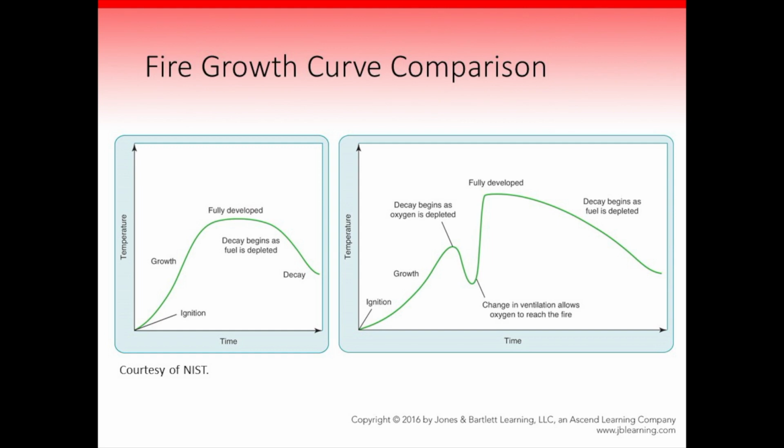However, on the right, you see the comparison with the ventilation-limited fire growth curve. You have a similar ignition, a similar growth, but you will go through an early decay stage due to a lack of oxygen. At some point, there becomes a change in the ventilation profile, which allows oxygen to re-enter the structure, followed by a rapid growth phase to a fully developed fire, and then ultimately down to a decayed state again.